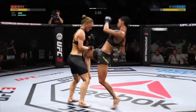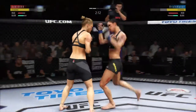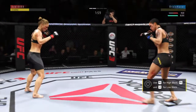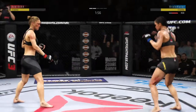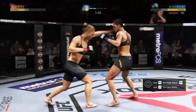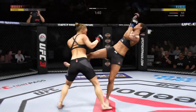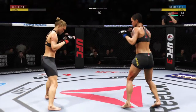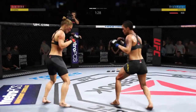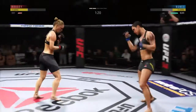Well, she was a little bit hesitant in round one, but she has certainly picked up the pace here in this second round. It took her a while to find her range. She's in a strong spot. This could be it right here. Just missed with a huge kick. Oh, continuing to work the body to great effect.